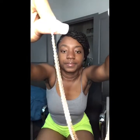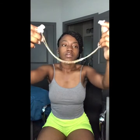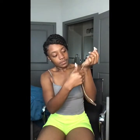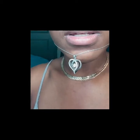And then this is what the necklace looks like, y'all. Nice little necklace. It's double chained, got two chains going on there. I put the earrings on, I kind of go with the earrings a little bit on the pattern.